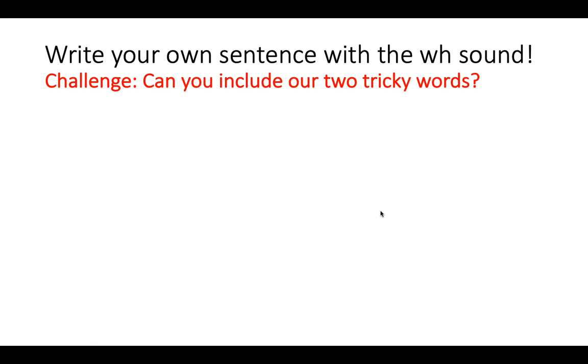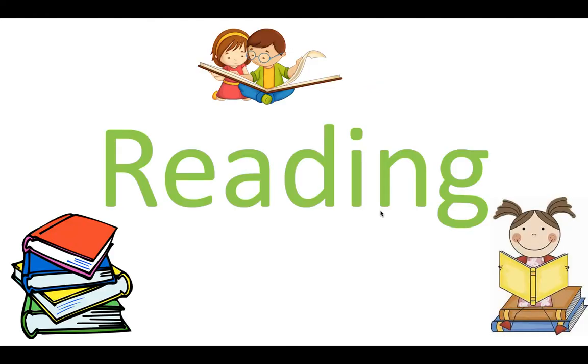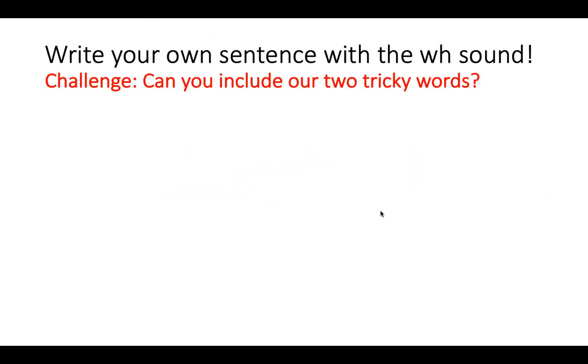And then I would like you to write your own sentence with the W sound. And as a challenge, I want you to try and include our two tricky words, which were people and could. Okay, have a go at that for me then. Pause your screens and have a go at that sentence and then we'll go on to our reading.